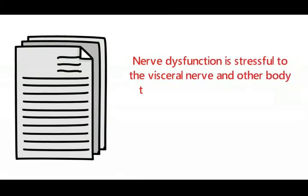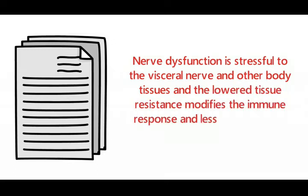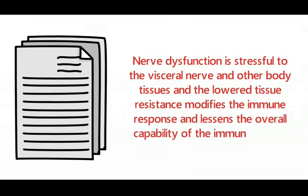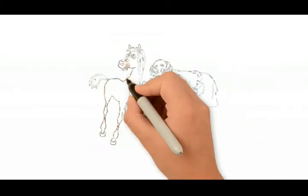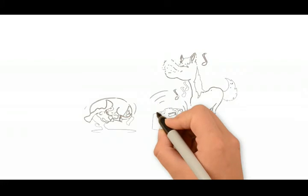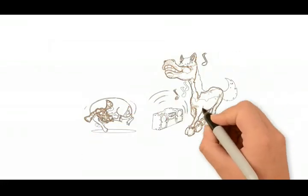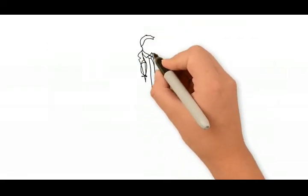As early as 1981, an article in Science reported nerve dysfunction is stressful to the visceral nerve and other body tissues, and the lowered tissue resistance modifies the immune response and lessens the overall capability of the immune system." An experienced animal chiropractor will determine the presence of subluxations via motion palpation and finding abnormal movement between adjacent vertebrae in your animal's spine. As these subluxations become more severe, you may notice an alteration in how your animal moves and reacts to their surroundings.